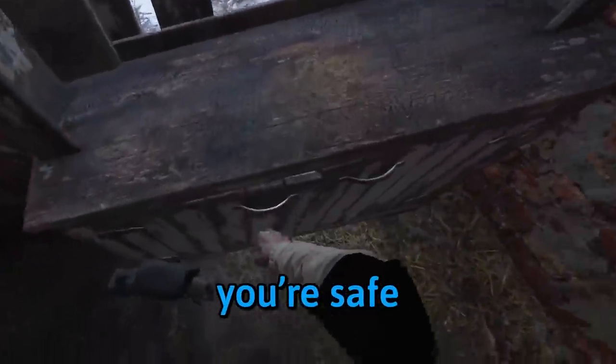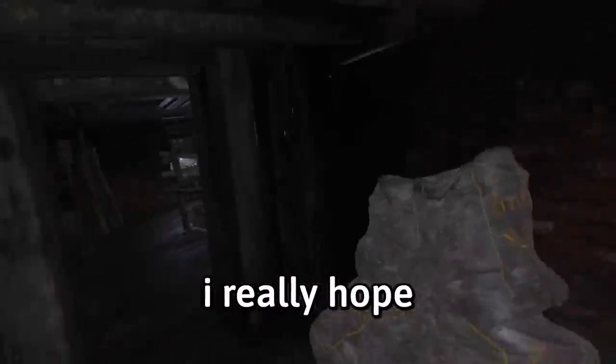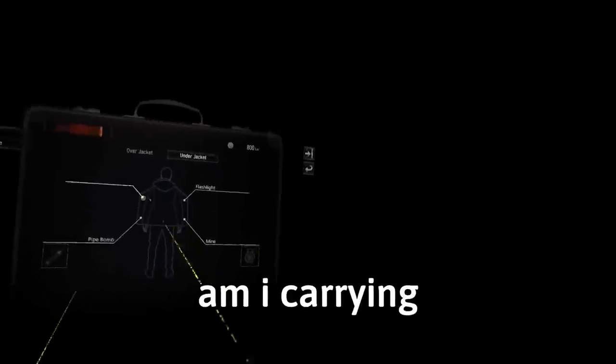You're safe now, you're safe. Am I? What if I trap myself? I really hope I didn't trap myself. Okay, so who told me to move that thing and told me that I'm safe? Wait, am I carrying a mine in my left pocket?